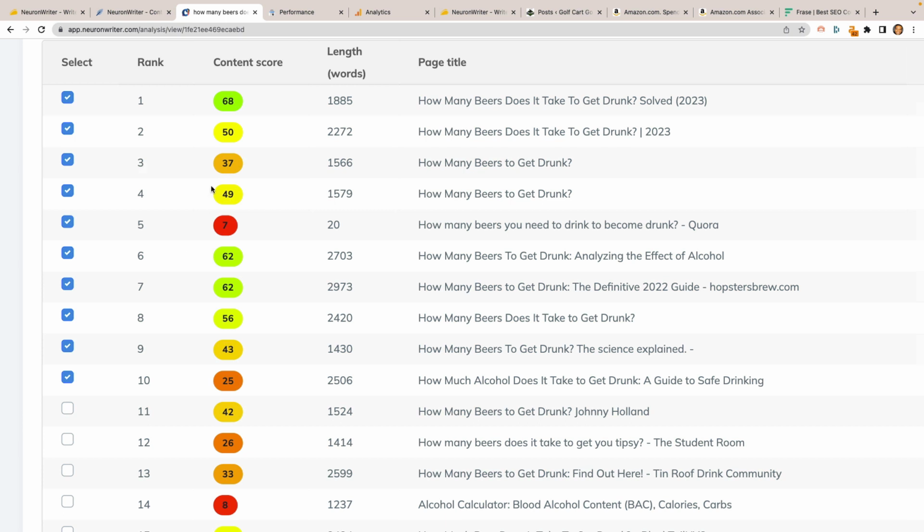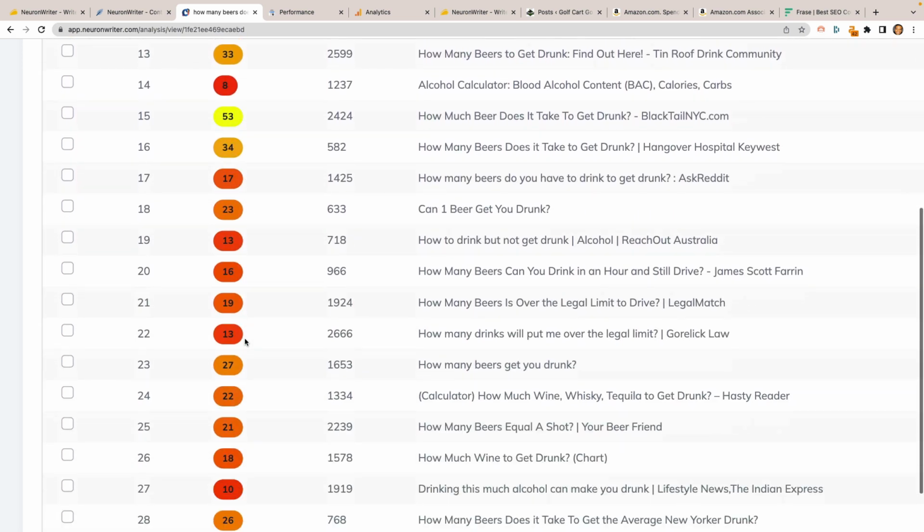So it gives you the rank, it gives you the content score, and then it gives you the length of the words, the length of the content itself, as in how many words. So the content score is basically looking at all of the articles on that page and what it was able to extrapolate or take out of those articles to tell you what you need to put in an article to rank. It's now comparing how these articles compare to what it believes it needs in order to rank. So you can see here 68, 50, 37, 49, 62, 62. And you see it kind of goes down from there, right?